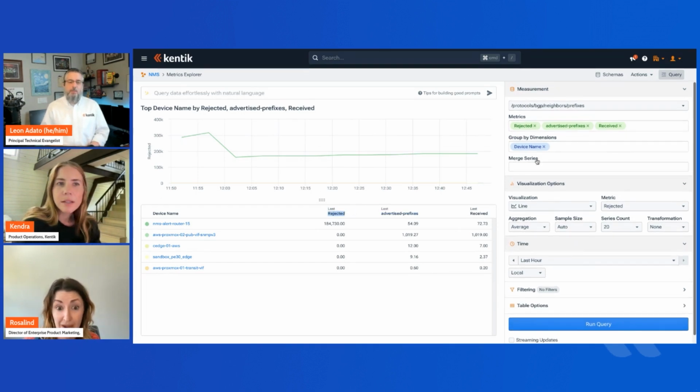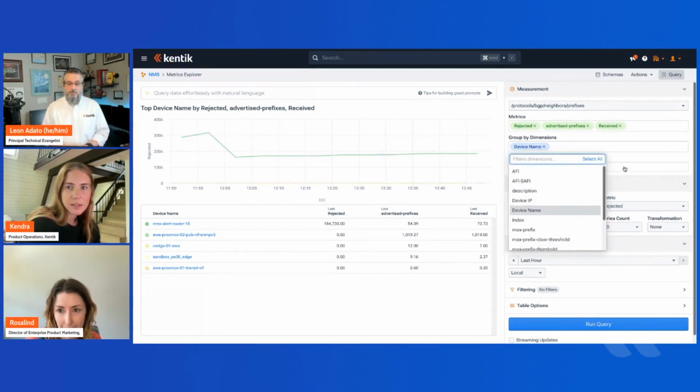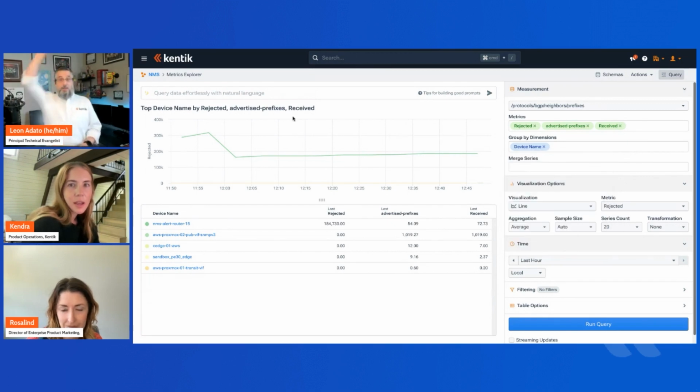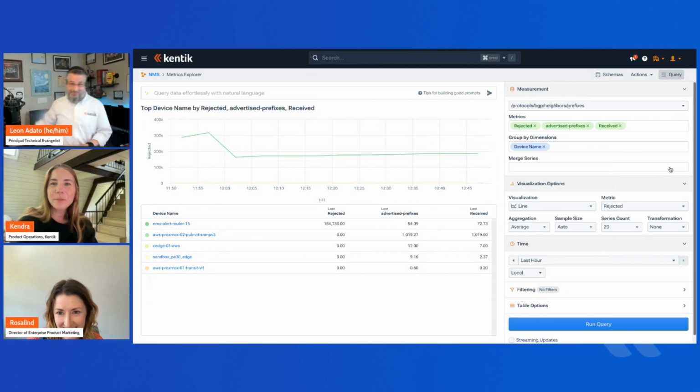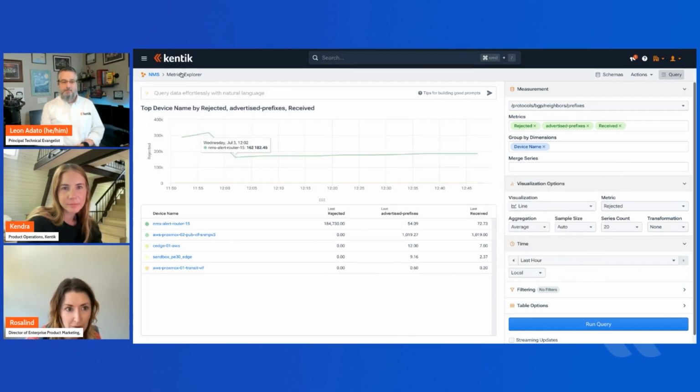Rosalind, I was just going to say, if you didn't know where to start with Metrics Explorer, that would be me, right? This is really cool, but I don't know any of this stuff. Is there another way to query this data, or are there out of the box queries? Yeah, that's a really good question. And that's something that we thought about a lot when we were building this.